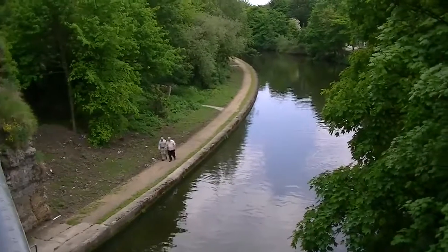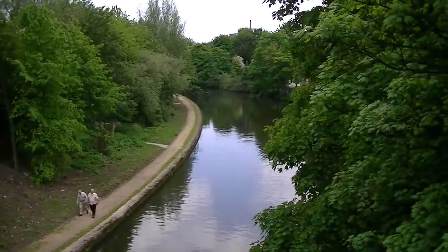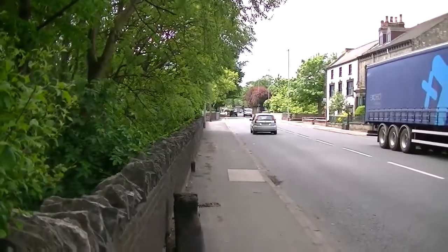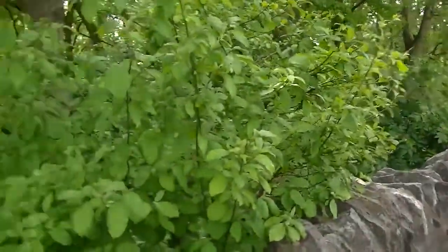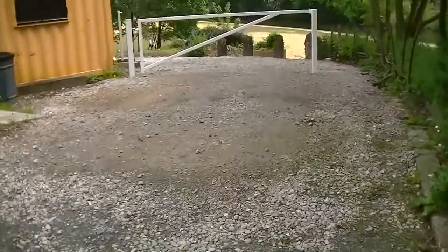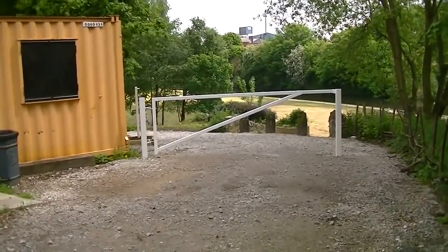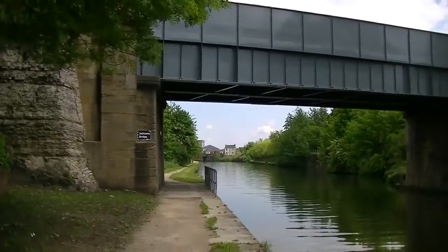So I'll get down to this, I'm going to be on the towpath. So that's a retrospective shot. I've now got to the gap in the wall. So I think I'm going to be going down here and ending up by the canal. So this is the direction of travel. So this is a nice little shot.